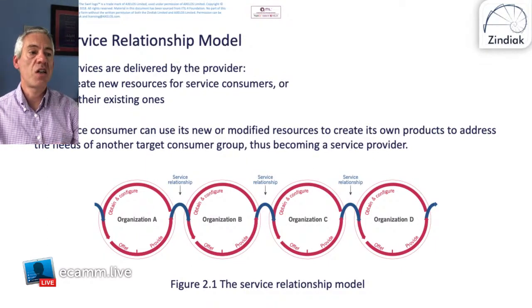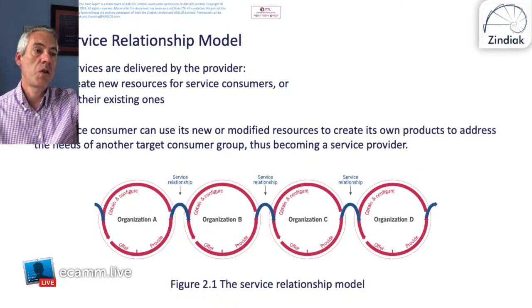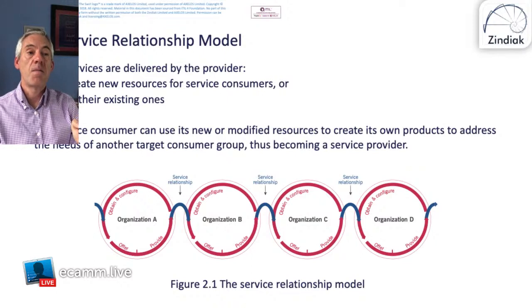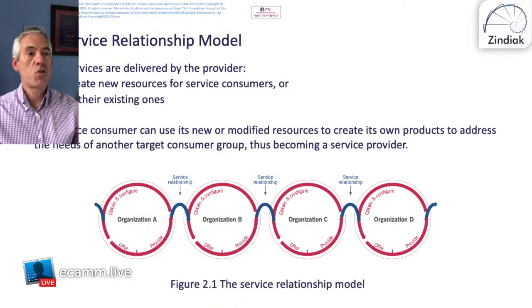The service relationship model is a very simplified model of organisation A providing some service to organisation B. So it's rather like a manufacturing supply chain. It's the service value chain going from organisation B, C to D, and in between each one we've got a service relationship. Fairly simple, straightforward model to review there.